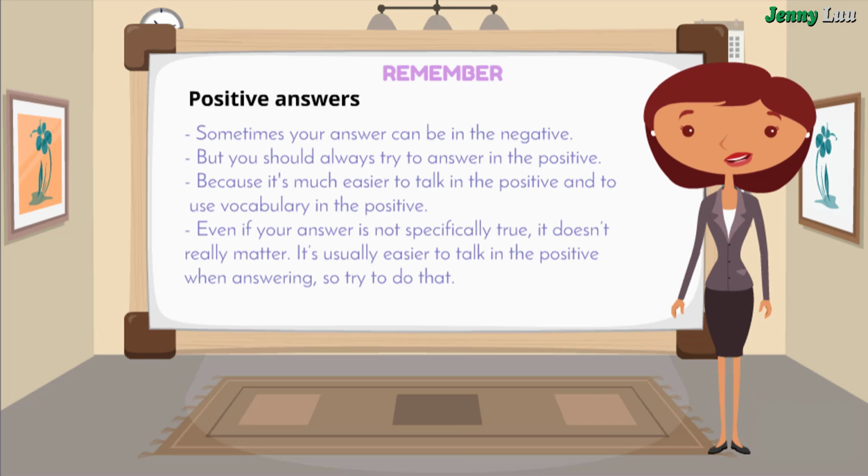Sometimes your answer can be in the negative. But you should always try to answer in the positive. Because it's much easier to talk in the positive and to use vocabulary in the positive. Even if your answer is not specifically true, it doesn't really matter. It's usually easier to talk in the positive when answering, so try to do that.